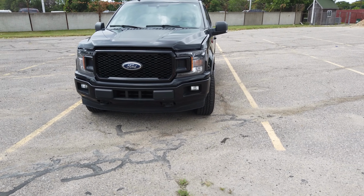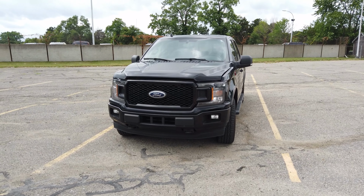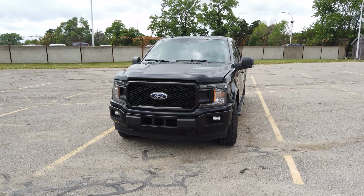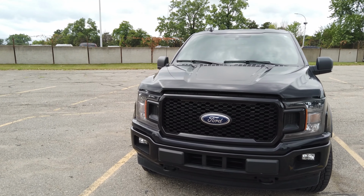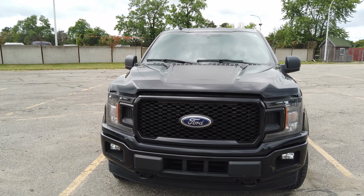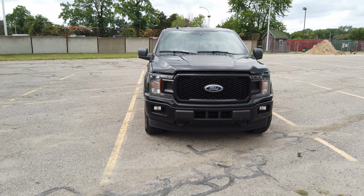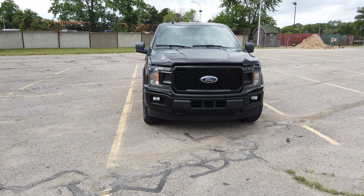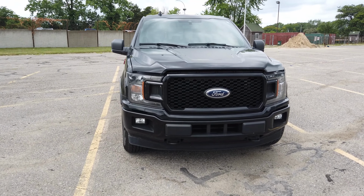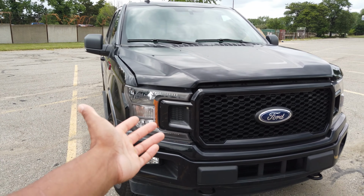Does it tow the best? It might. It tows really well. I've put a lot of weight behind it, and it tows fine. It has no problems towing. I've towed cars. I've towed a dump trailer. It tows fine. But 325 horsepower, 400 foot-pounds of torque. Just 10 years ago, 400 foot-pounds of torque was the thing to get. But here we are now, 2020, and 400 foot-pounds of torque is your entry-level engine in an F-150.